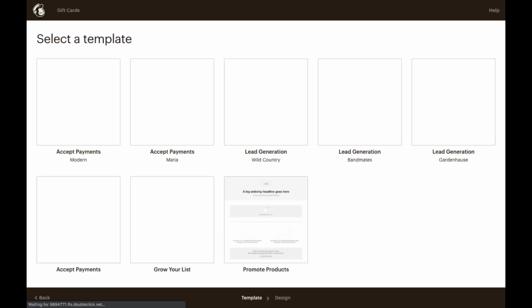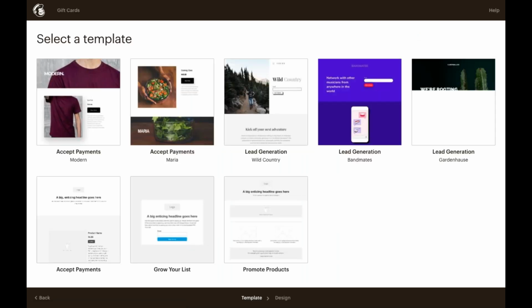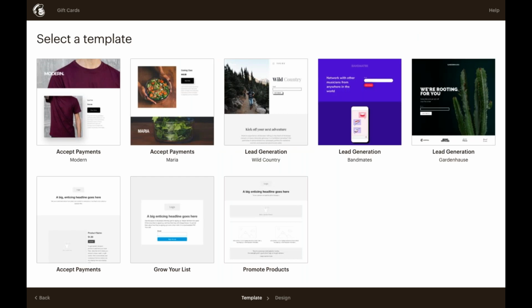Up next, here are some different templates for your landing page. The template you choose is up to you, and we have different templates here for certain objectives, like lead generation, but you can customize any of these templates to suit your needs. So for example, if you like the look of the lead generation template, but you want to sell a product through it, you can absolutely do that.